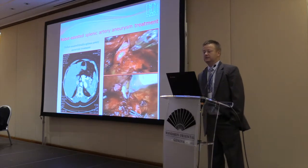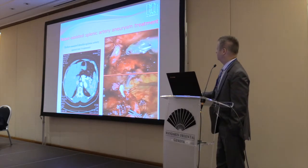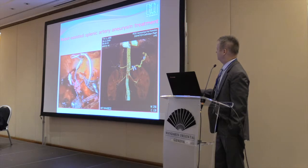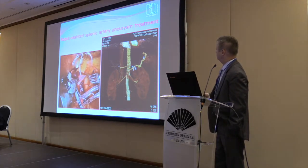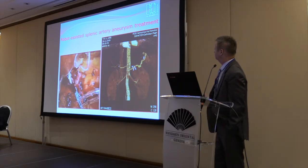Robot-assisted splenic artery aneurysm treatment is very interesting, but again a very rare application, especially for a big aneurysm. This case was a double splenic artery aneurysm, around 6 centimeters. We indicated the patient for robotic surgery. After dissection of both parts of the splenic artery, we performed exclusion of the aneurysm, this is the aneurysm, and next an end-to-end anastomosis. The control CT angiogram shows no aneurysm.